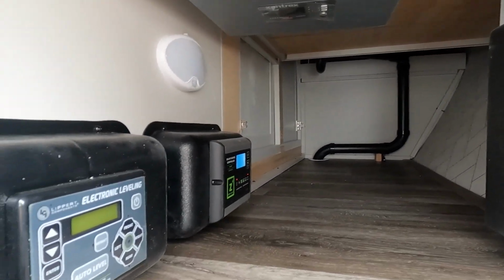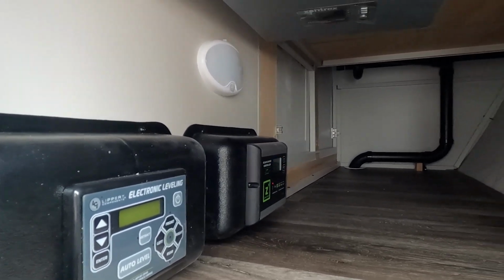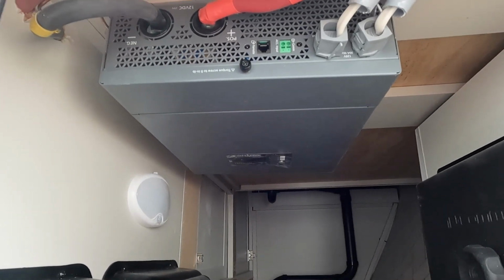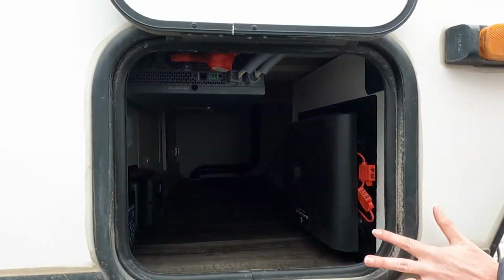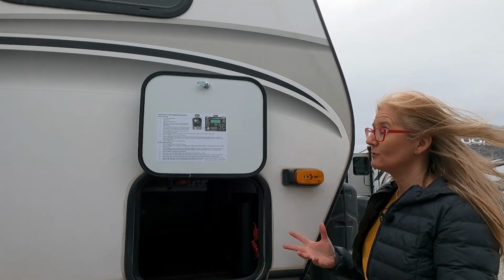There is a solar charger controller. There is your electronic leveling system. You get a 2,000 watt Xantrax inverter, and you get your battery disconnect here. It's lit. Lots of important stuff going on in there that's going to make your life so much better. So I do love that. Let's go to the door.